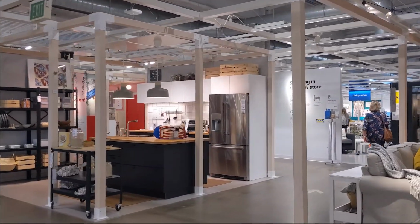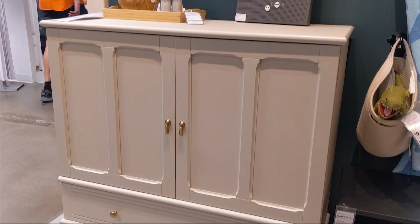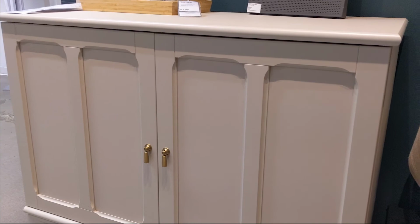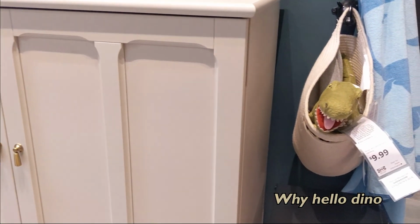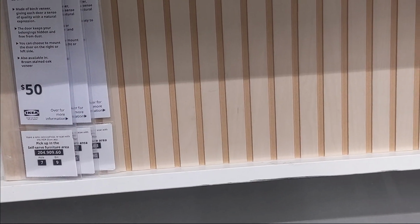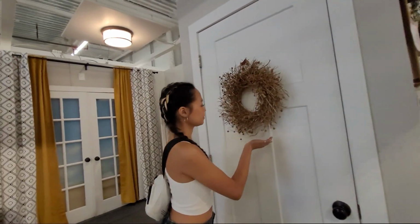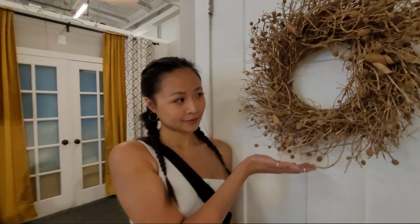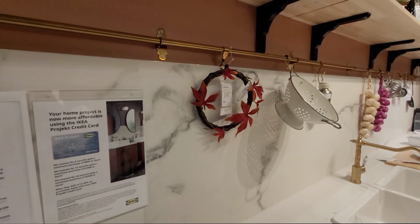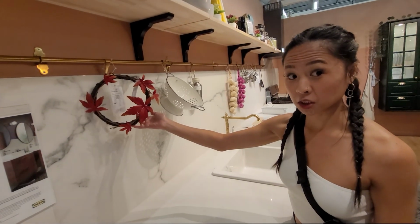Go through the showroom. Let's check out what they have here. This is it. Thought this was pretty. $50. You can use this to DIY and upcycle. You know, Shelly, you know how to make wreaths. You can make that. Maybe we'll make a wreath this year too. I found something, guys. That is cute. Maybe we'll get this.